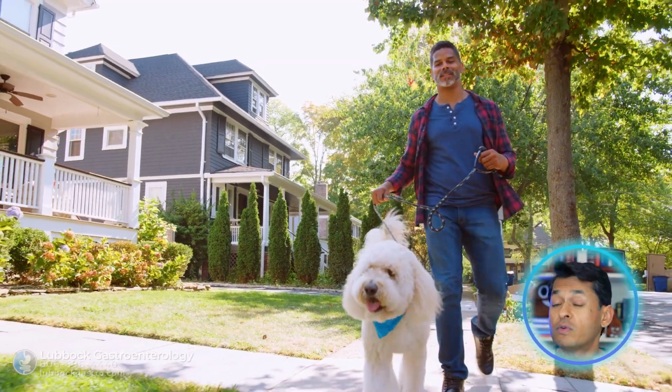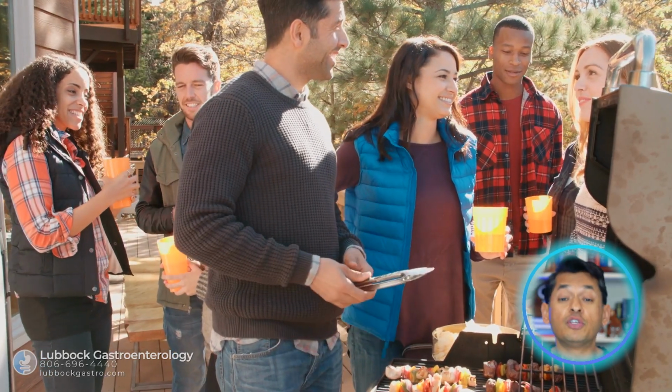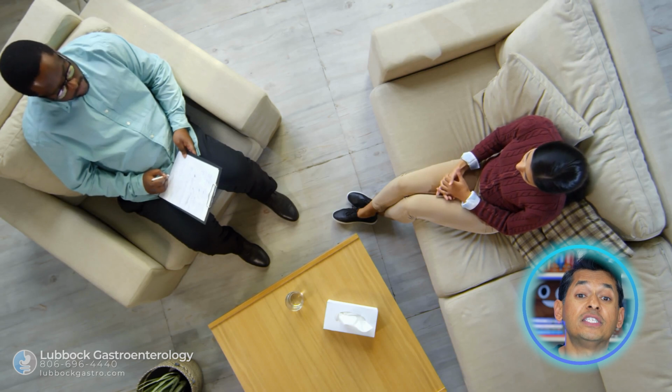Find what works for you, whether it's going for a walk, whether it's exercising, whether it's talking to friends. Sometimes you might even need therapy, and that is okay. I don't want you to be afraid of that, but find ways to manage stress.